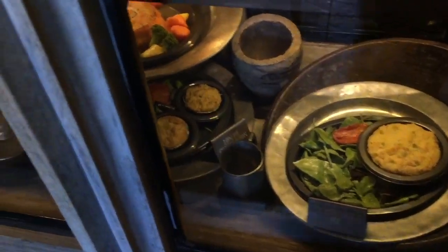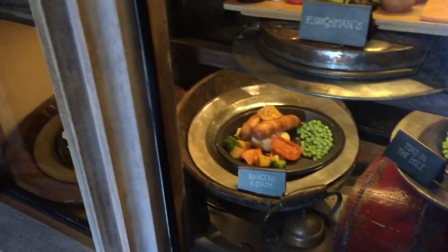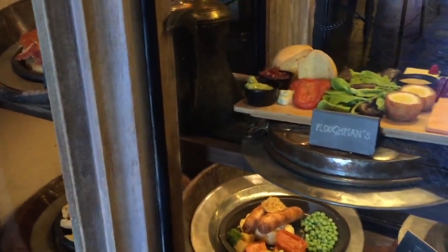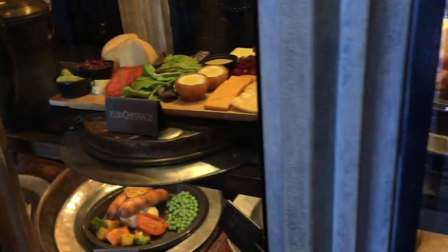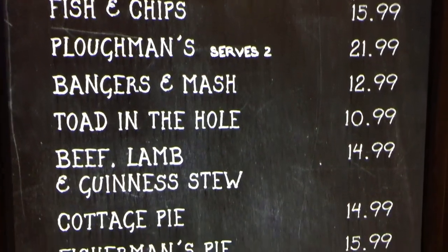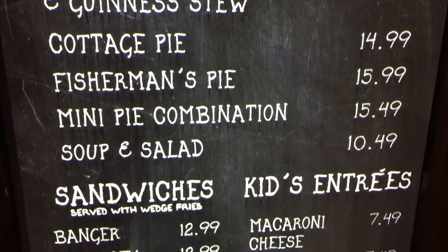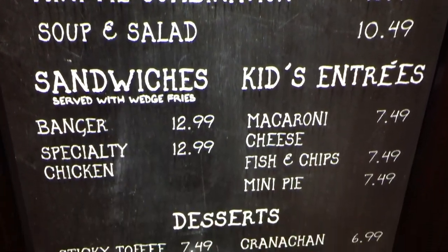It is getting quite late, so we're about to have some dinner at the Leaky Cauldron, but of course the menu has changed because it's dinner time. There are so many different options here, and they all look really lovely. Here's the menu showing some of the items. There are some classic items like fish and chips, there's also cottage pie, there's a combination of pies, there's also sandwiches and desserts too. All we need to do is wait over here, and we just need to wait for them to take us over to our table.